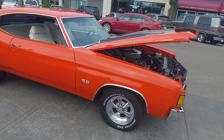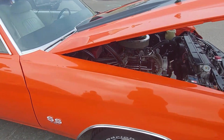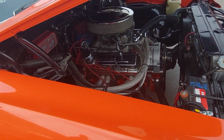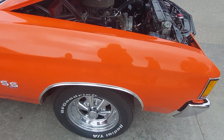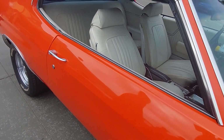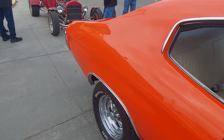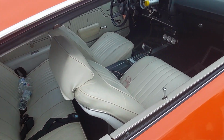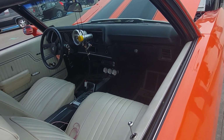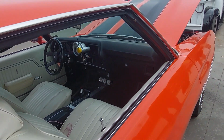Here we have, I think, a 71 Chevelle. I don't know anything about this, but very gorgeous. Got the awesome hugger orange on the outside and a very nicely appointed interior. Alright, this looks damn good. Love these old cars.